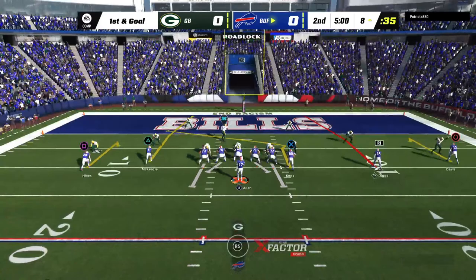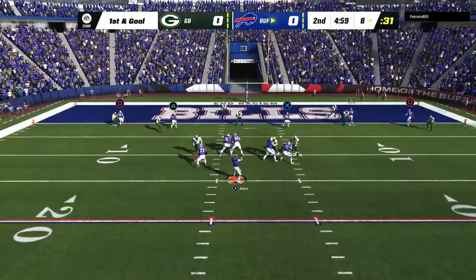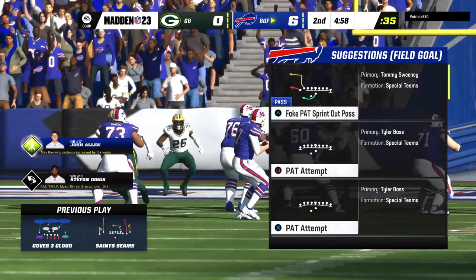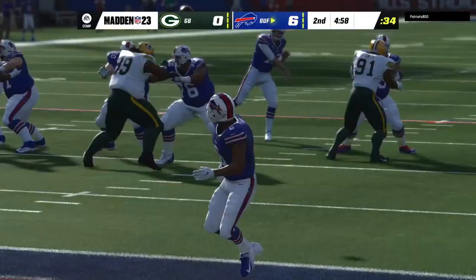So three plays already, first and goal, and they are wasting little time. Working out of the shotgun, here's Allen. And this is caught for a Bills touchdown. Isaiah McKenzie from 8 yards out. And the Bills post the first points of the ball game as they take the lead here in this second quarter.